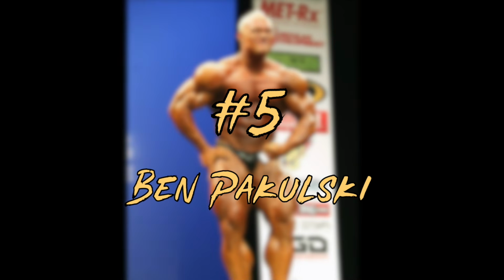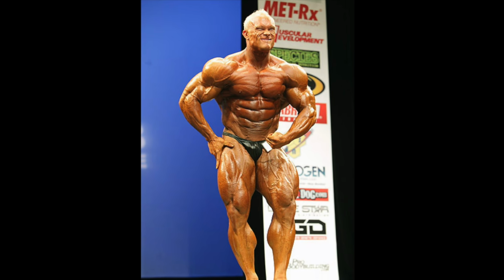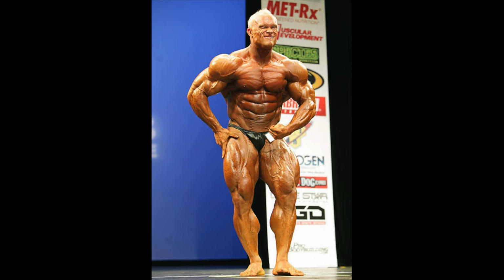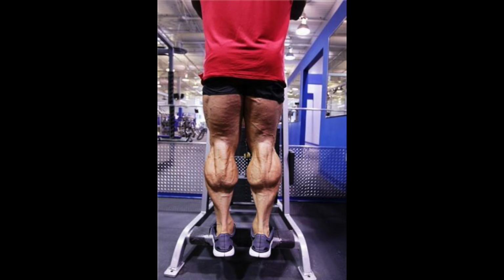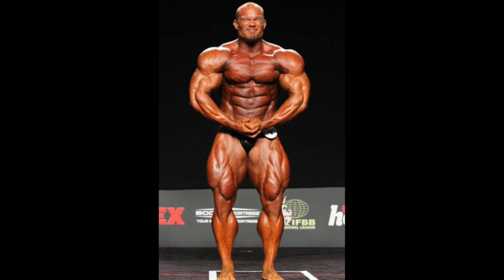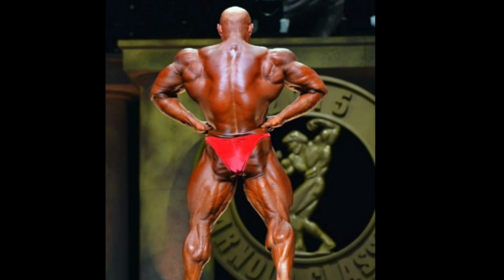Okay, Ben Pakulski lands at number 5. Now, Ben's got some of the craziest calves you'll ever see, hands down. What really stood out to me was how well developed that outer head was. It was basically equal in size to the inner head, which is very rare. From the front, that might not be so obvious, but they still look absolutely massive. He also had a very thick soleus, which is that triangular portion at the bottom.